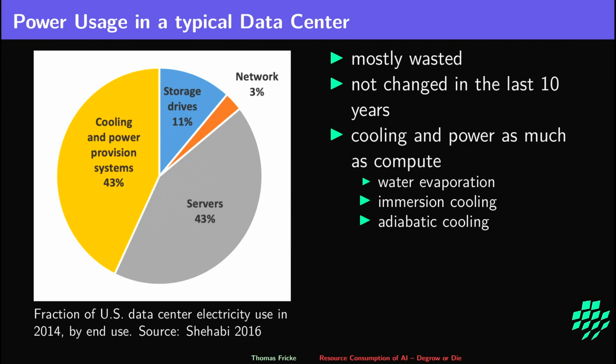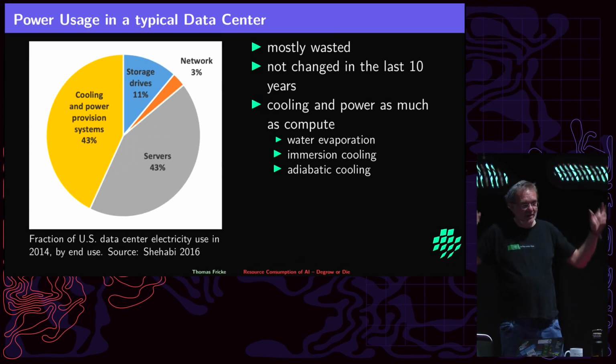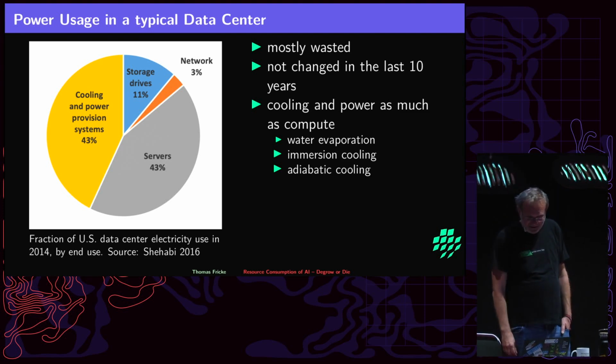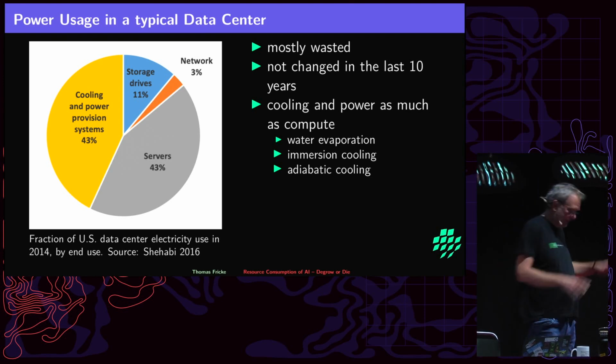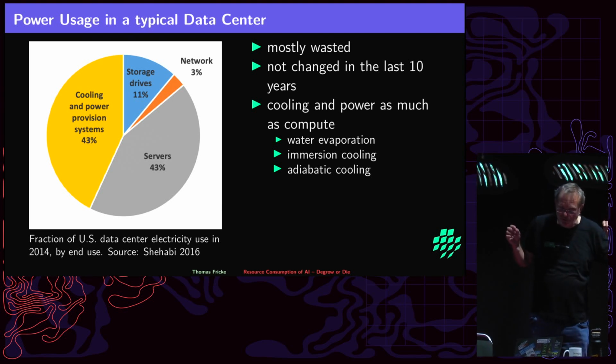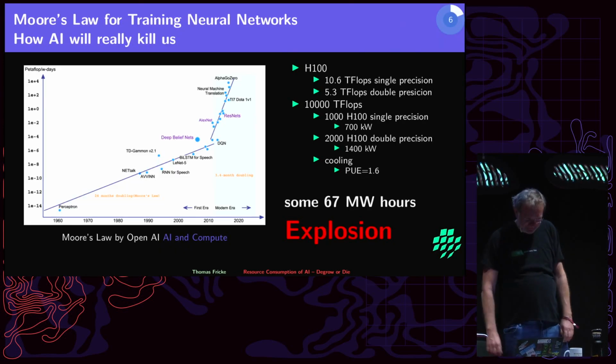I just gave you a hint where I copied the sources. And this energy, if it has computed something, is completely wasted normally. This has not changed much in the last 10 years. And you can cool in different ways. One way is simply to take the water and evaporate it, and this is how you can get nice looking numbers. But the actual way of cooling means you need to recycle the water, and then you have immersion cooling or adiabatic cooling, and this adds some extra energy on that.